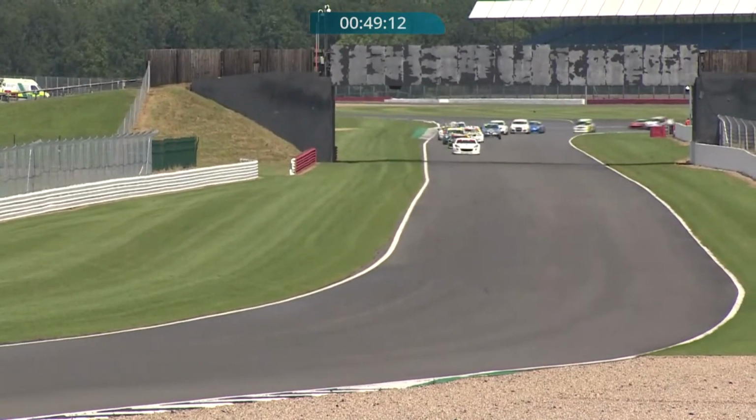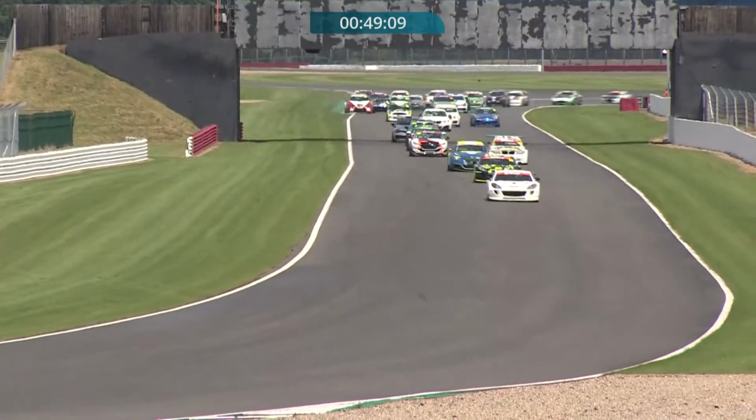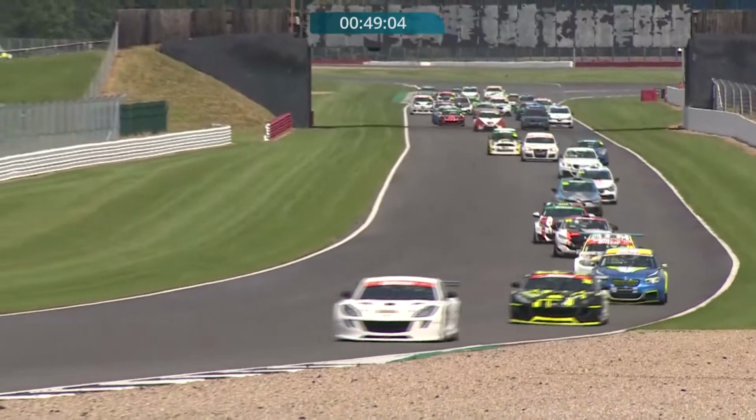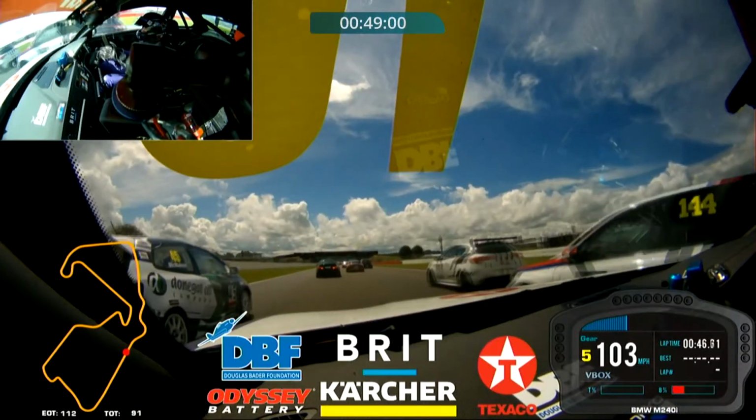Axel van Nederveen, newcomer to Britcar, in the Ginetta G55, leads the way. The Ginetta G56 of Mark Lee, the SVG Motorsport run car, is in second place. Third place is Andy Stocco. It's a solid scrum of cars behind.